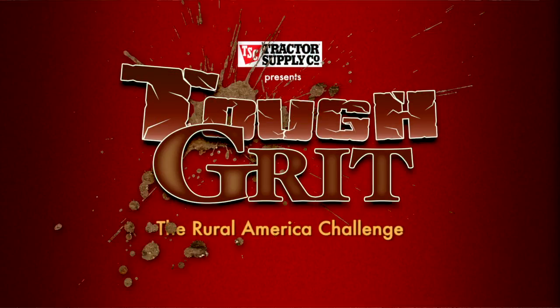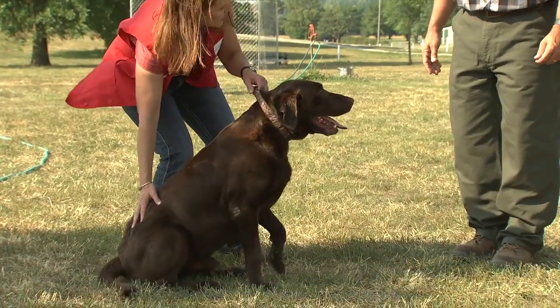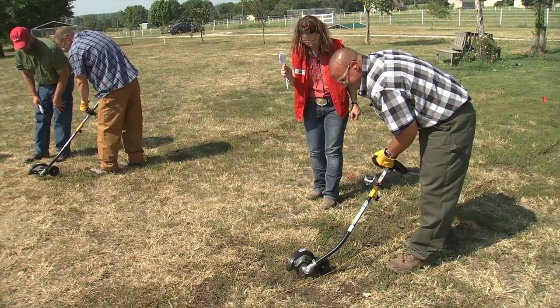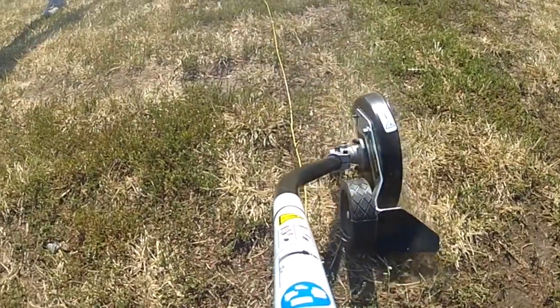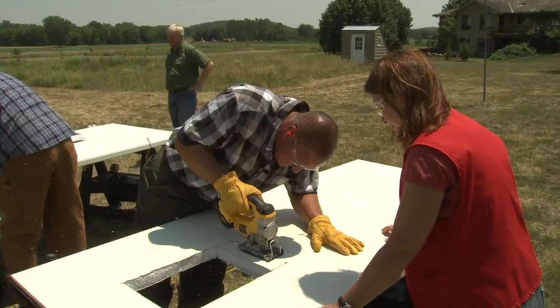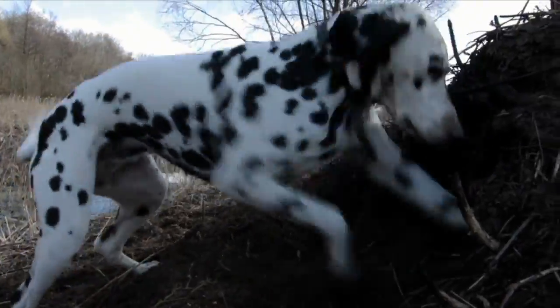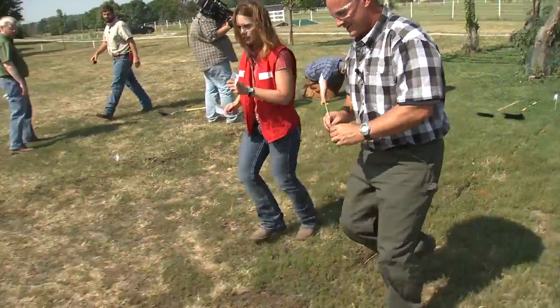On today's show, we're training Rover not to run all over, or go all over for that matter. We'll have two contestants competing to prove who can create the perfect pet paradise for a place to play in the process of potty training our pooches. Stay tuned for some great canine capers on this week's episode of Tough Grit.